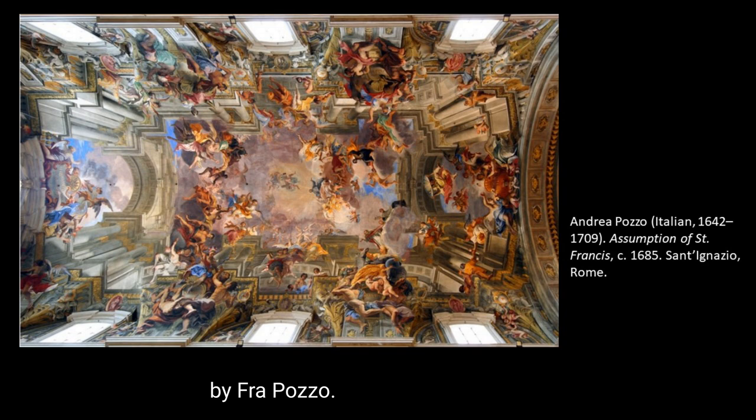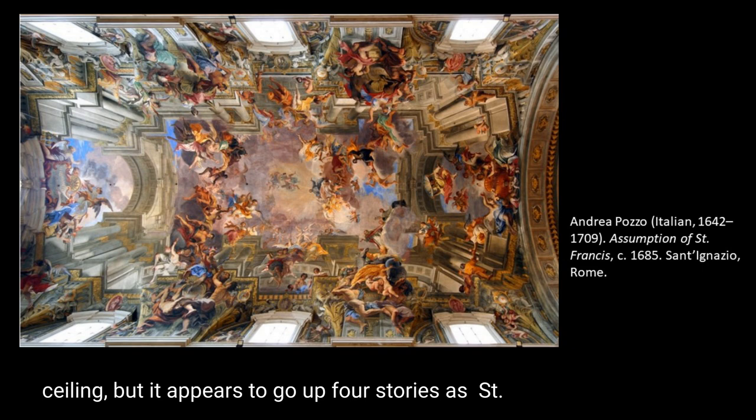The last image is a ceiling painting, because what would life be without Baroque ceiling painting by Fra Pozzo? It's a ridiculous painting, the ceiling of San Ignazio in Rome. It's just a barrel vaulted ceiling, but it appears to go up four stories as St. Ignatius of Loyola is being assumed into heaven. The whole point of the Catholic Reformation was to make everything as spectacular as possible to lure everybody back to the church. If you could connect the churches with heaven, and you could ascend through that beautiful ceiling, the here to hereafter, you just erase any of the unreality.